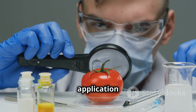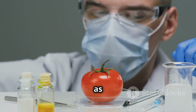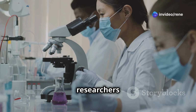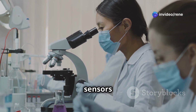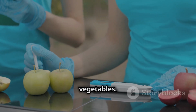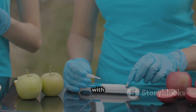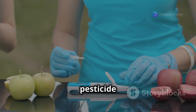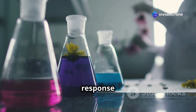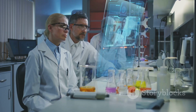Another significant application of quantum dots is in detecting chemical contaminants, such as pesticide residues or heavy metals. For instance, researchers have developed quantum dot-based sensors capable of detecting organophosphate pesticides in fruits and vegetables. These sensors use quantum dots conjugated with enzymes that react with the pesticide molecules, triggering a measurable fluorescence response proportional to the contaminant concentration.